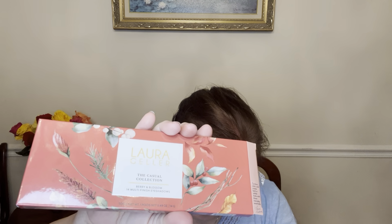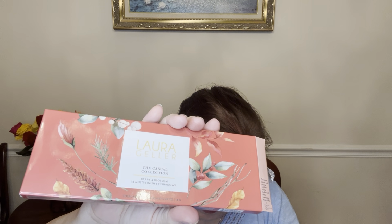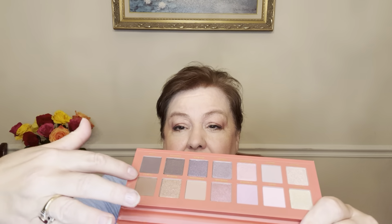Okay, so this one looked interesting to me by Laura Geller, and this is a $45 palette, which is a little bit pricier than most of hers are, and $12 is the cost of this. So this looked pretty, and the colors look like colors that I would like. I mean, just right up my alley. There's too many of them to swatch, but I probably won't use as much of the darker colors here in this area. But I'm interested to play with this and happy to have it.